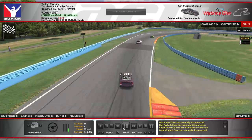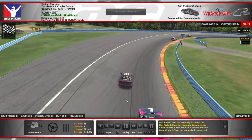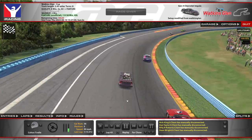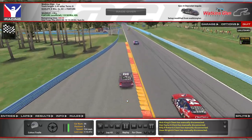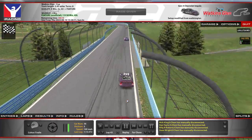So I had to let them cool down. I almost got sideways there. Finally able to get it gripped up again. Sort of. I had to go through the grass there a little bit. I was a mess for a minute.